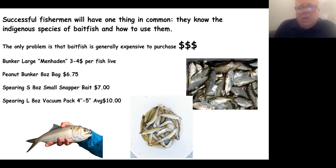Fresh bait, especially fishing for stripers or bluefish or tuna in our area, shark fishing, having the fresh bunker makes a difference. It's much better than frozen.